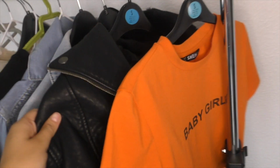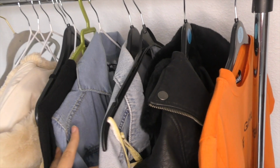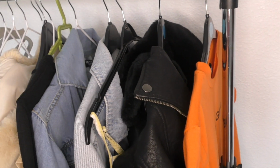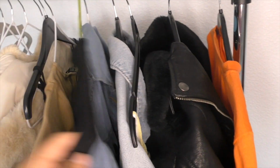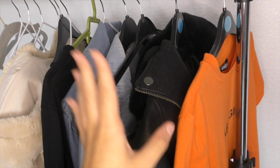I've got a leather denim jacket from Hollister I never wear, this top from Shein, just some random tops. I've got loads of denim jackets. I have another 2 denim jackets as well as these 2. I literally don't need all these denim jackets. Just some old tops, that Pretty Little Thing top. Loads of things I don't wear that I'm going to go and sort out.